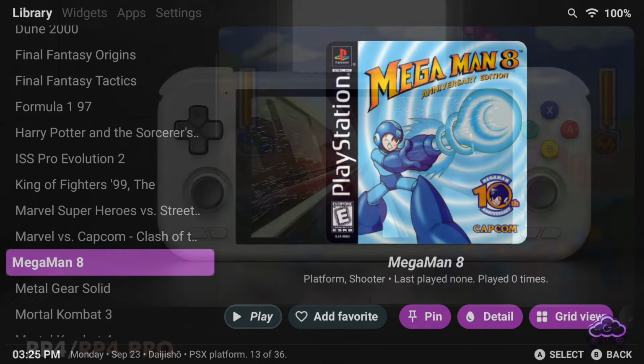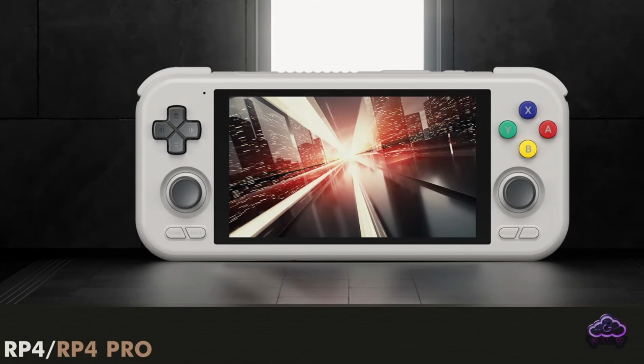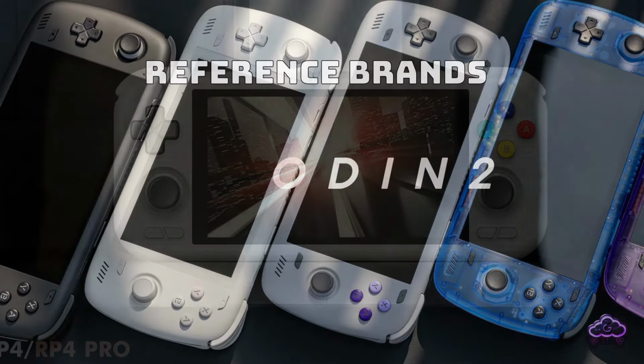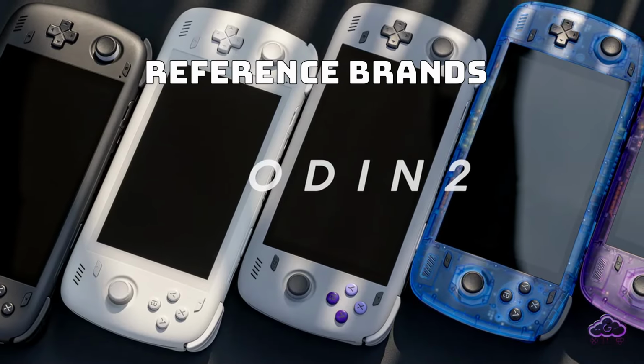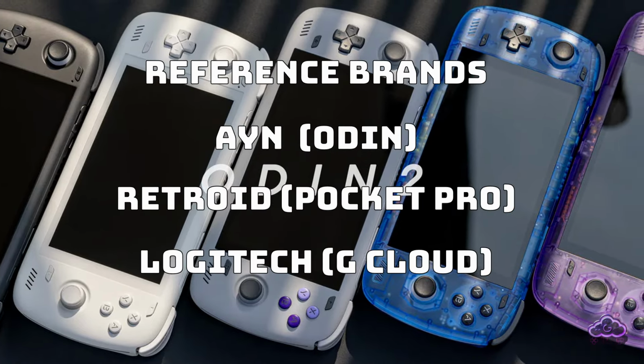One of the few drawbacks for Android is that it gets obsolete faster than other OS. For instance, I own an Odin Lite and it's stuck to Android 11 and is not going to get any further updates. Reference models here will be the Odin 2, the Retroid Pocket, the Logitech G Cloud.